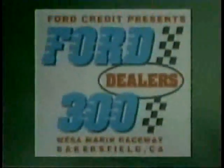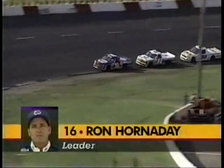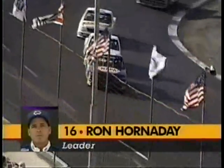Updating the medical situation, Rick McRae is in Memorial Hospital. He is all right, being held there for observation as we see the battle for the lead now, as this time Hornaday gets the jump going into turn number 3 and takes the top spot away from Jack Sprague. The other driver involved in an accident, Toby Butler, taken to Kern Medical Center, and he too is okay. So a severe looking incident. Thankfully, both drivers are okay. And the lead now again in control of Ron Hornaday here at lap 246.